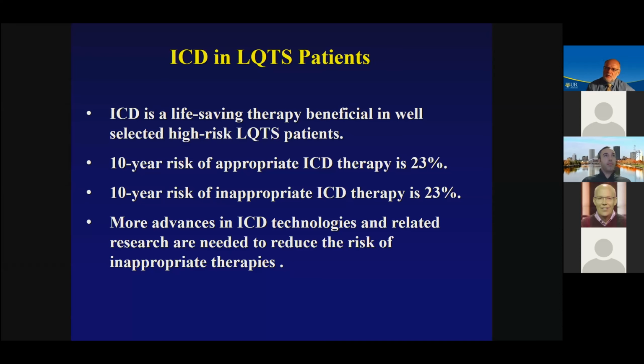So it would be very important to improve ICD technology further and conduct further research, which we are pursuing, to really reduce the risk of inappropriate therapies and have this ratio of appropriate to inappropriate much better than 1-to-1 as I'm showing you. I'm stopping here, happy to take any questions or open discussion about this particular important field.